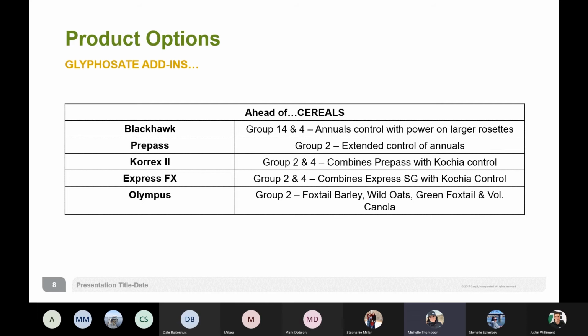On the wild oat side, it does add suppression. If you have really heavy wild oats, I would still recommend looking at something like maybe an Avidex or a Focus. But that being said, it still will help with the wild oat control, but definitely more of a foxtail barley and green foxtail play with the Olympus.